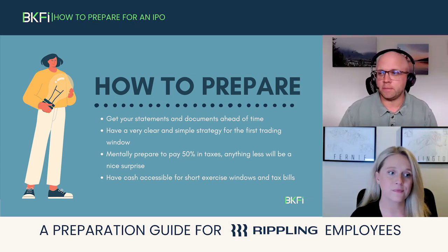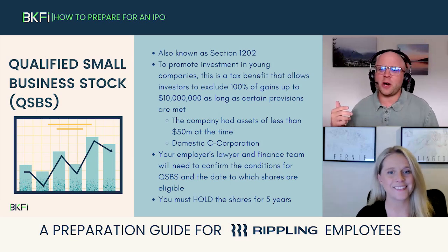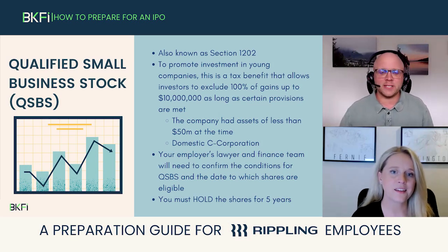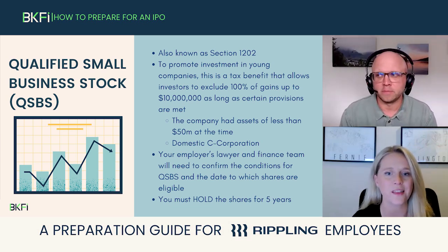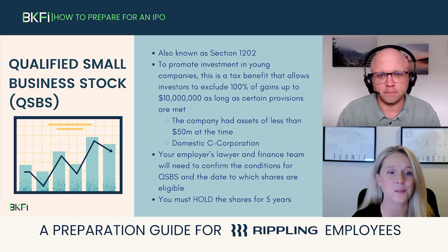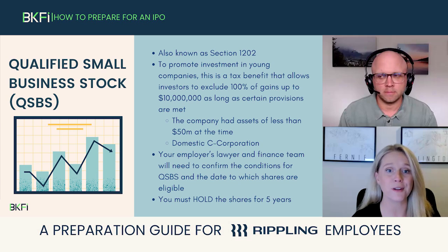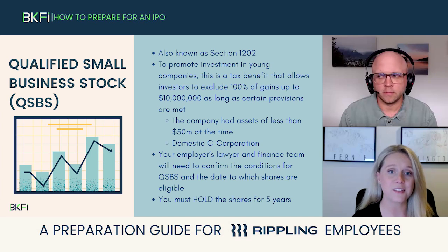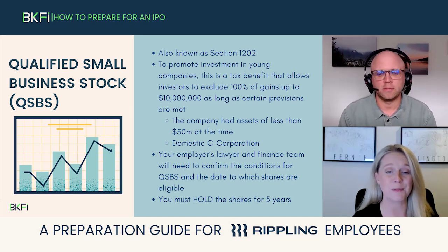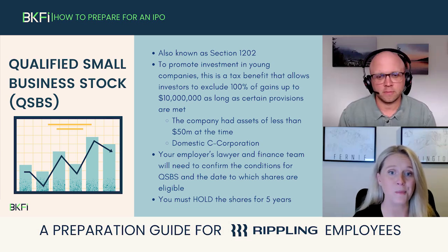And so there's also this thing called qualified small business stock. What's that all about, Caitlin? Sounds like a really big tax unlock. It's an amazing tax unlock. So this is a piece of the tax code that allows people who invest in small businesses when they have under 50 million of assets, and they hold those shares for at least 5 years. There is the potential that if it meets a few other qualifications that you can write off $10 million of those capital gains. So that means we are not paying taxes on up to $10 million of capital gains if all of the qualifications are met.